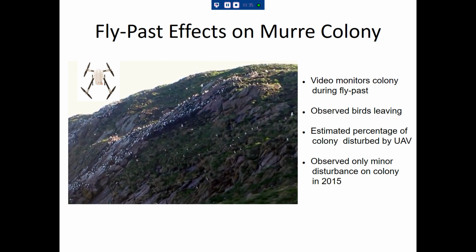So in terms of fly-past effects on the MER colony, we monitored the colony during fly-past. We looked at the behavior of the birds, observed how many birds were leaving, and estimated the percentage of colony disturbed by the UAV. We observed relatively minor disturbance on the colony in 2015. There were no losses of eggs or chicks, but there were birds which would fly off, primarily non-breeders.